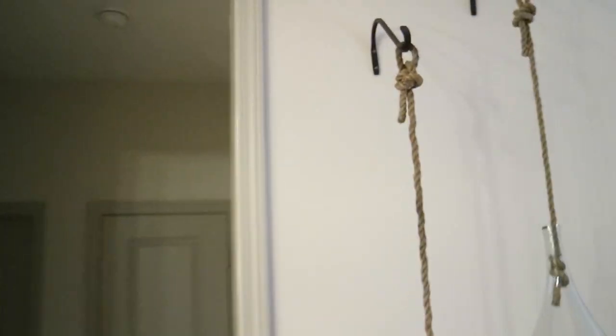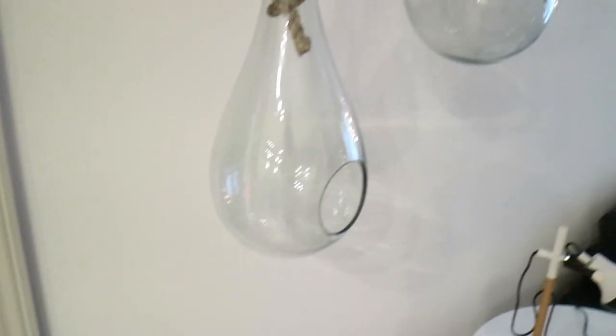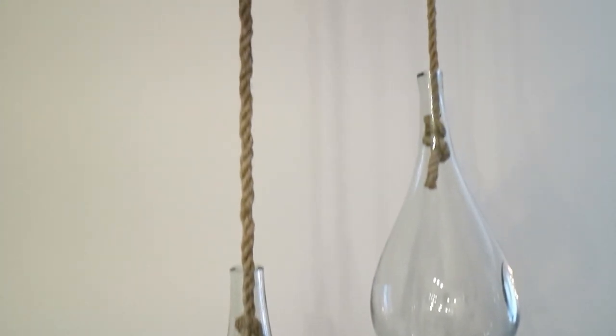Also, we hung these up ourselves. He can't figure out how to get it down. Sorry, apartment. Those are our succulent jugs, and we're gonna eventually plant some stuff. Yeah, it's gonna be planted. I almost forgot.